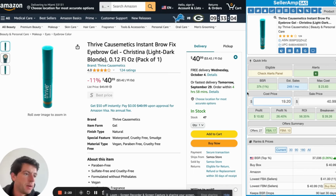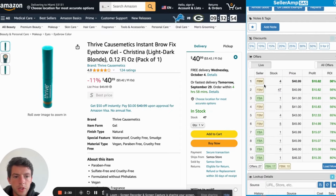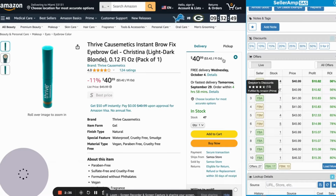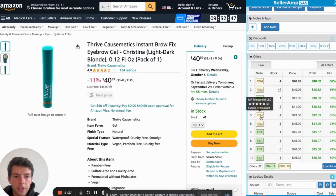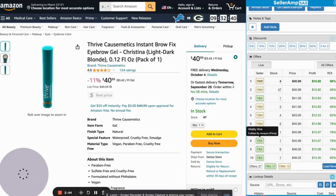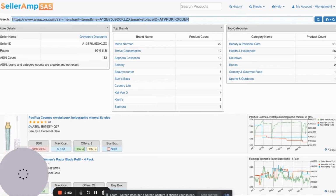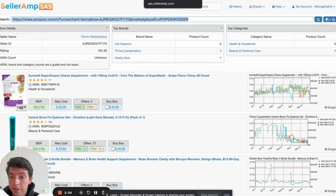And now, how do we actually go ahead and find this? So the best strategy to find products as a beginner is called reverse sourcing. Reverse sourcing allows us to scroll down right here, and then we can go ahead and open up the storefronts of other sellers to take a look inside their catalog and see all the different products that they're selling. For example, we can open up a bunch of sellers that are carrying this product right here. I like opening up FBA and FBM sellers. So we can open up, and now within SellerAmp, we can see all the different brands, categories, and different products these sellers are carrying right here.